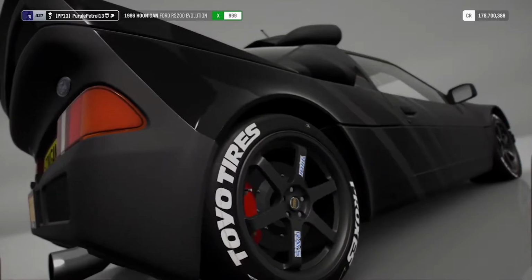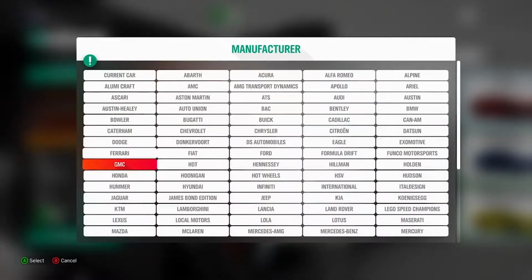It was probably 2 weeks ago, actually, that there was a new car. Do go and check that one out.